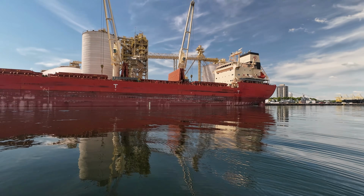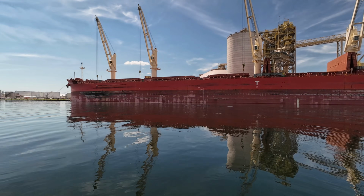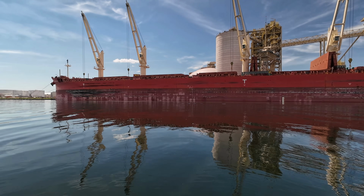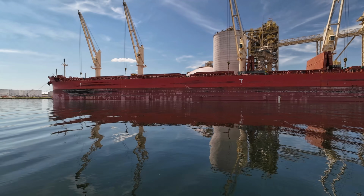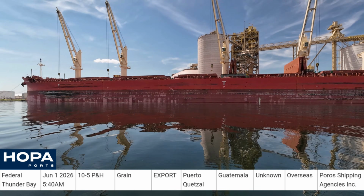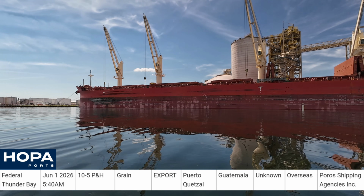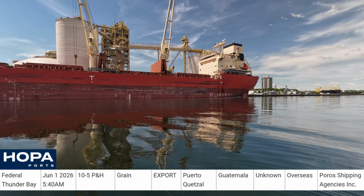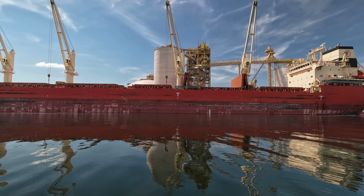So she came in from Guatemala, was her last main destination. So I just found that out. So what's she going to be taking back? Grain. She's taking grain. So she's going to be taking grain back out with her. And that's what they're loading into the hull. You see the machine just over here.